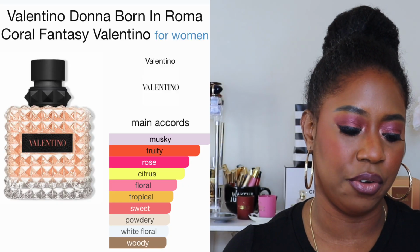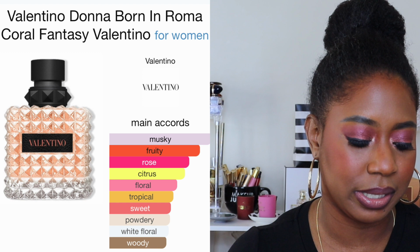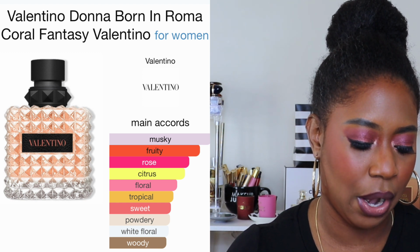Let me see if I can pull this up on Fragrantica, however you say that. Okay, so yeah, they do have it up here, and I'll go ahead and put it on the screen as I read it to you guys. It says the Valentino Donna Born in Roma Coral Fantasy, Valentino for women. The main accords are musky, fruity, rose, citrus, floral, tropical, sweet, powdery, white floral, and woody.